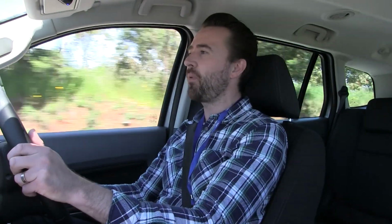Now, Australians love a bit of a tow. We're a nation of towers. We'll tow anything: caravans, boats, trailers. If it's not nailed down, we'll tow it. And even if it is nailed down, we'll try and tow it. And you'll be happy to know that the rear-wheel drive Everest has exactly the same braked towing capacity as the four-wheel drive Everest. That's 3,000 kilograms, and that's a lot.